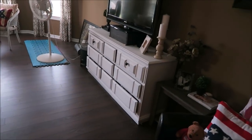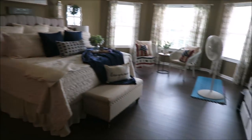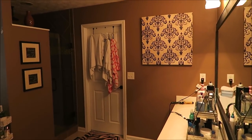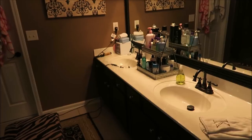Okay, so there's the dresser that I've been working on, and this is our bedroom. I know you guys have seen this a zillion times, but I just wanted to show you since I'm doing a tour. And then this is our bathroom, which again is gonna be painted. It's gonna be bright. Separate little area for toilet. We have a tub there, shower. That's my closet. We will not be taking a tour of my closet today. This is my sink area. Everything is nice and clean.